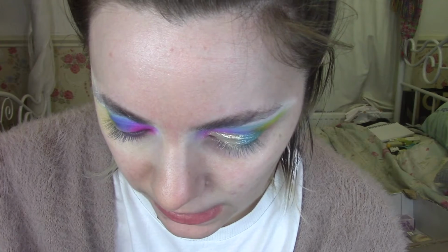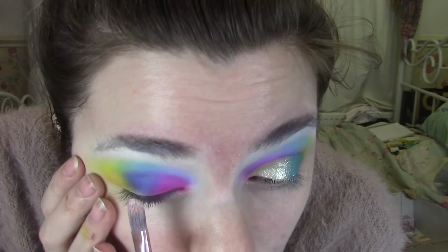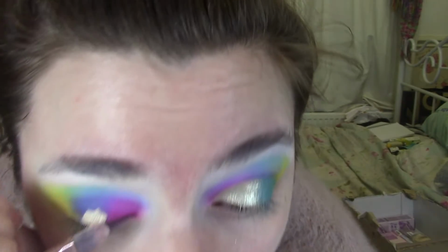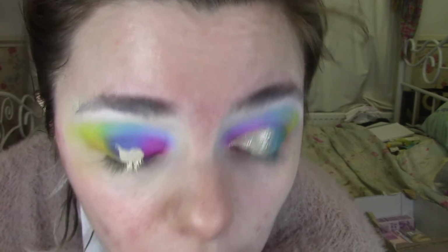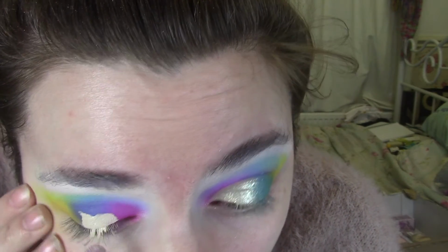Okay, so now going back to the concealer, and I'm just going to do a cut crease. It's not a super big one, just quite a centered cut crease. Let's see if I can get it symmetrical. I somehow managed to keep getting concealer all over my eyelashes instead of actually where I want it though.